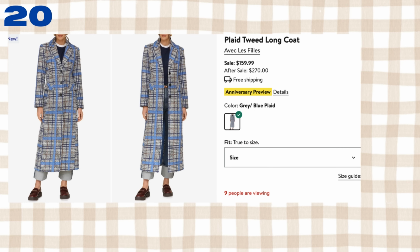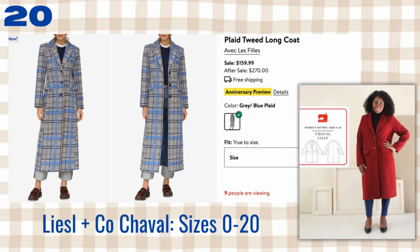When the fall season comes around, there's always some dead stock wool plaid tweeds out there that are really fun, and I'm always tempted to buy one, but I haven't done it yet. The pattern that I found for this is the Liesl & Co. Cheval coat. It comes in sizes 0 to 20. It is single-breasted, it has the notch collar, it has the pocket flaps.